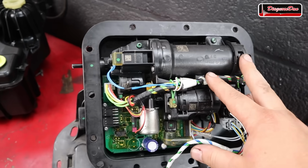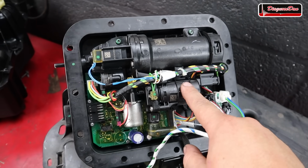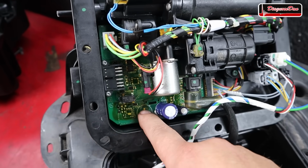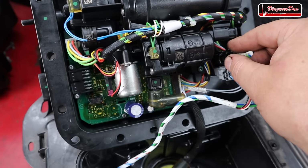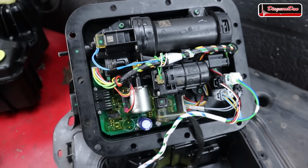Now, we have to keep in mind when we energized the pump with the scan tool, we were not energizing it directly. We were communicating with the circuit board and asking the circuit board to turn on the pump. So this means that either the pump is not working or the circuit board is not energizing it.